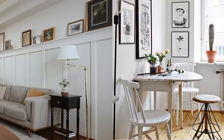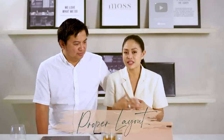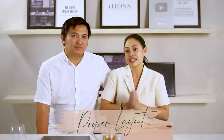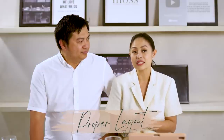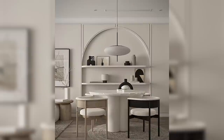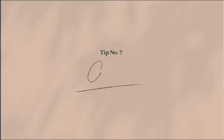We've seen homes wherein all their furniture is against the wall or it's really just disoriented. So remember, in the past episodes, we've discussed symmetrical and asymmetrical. So try to just decide on what layout you want. To make your home look expensive, to be honest, symmetry is always the way to go. For living room spaces, for dining areas, you try to make it as cohesive as possible through the positioning of the furniture that you're gonna use.